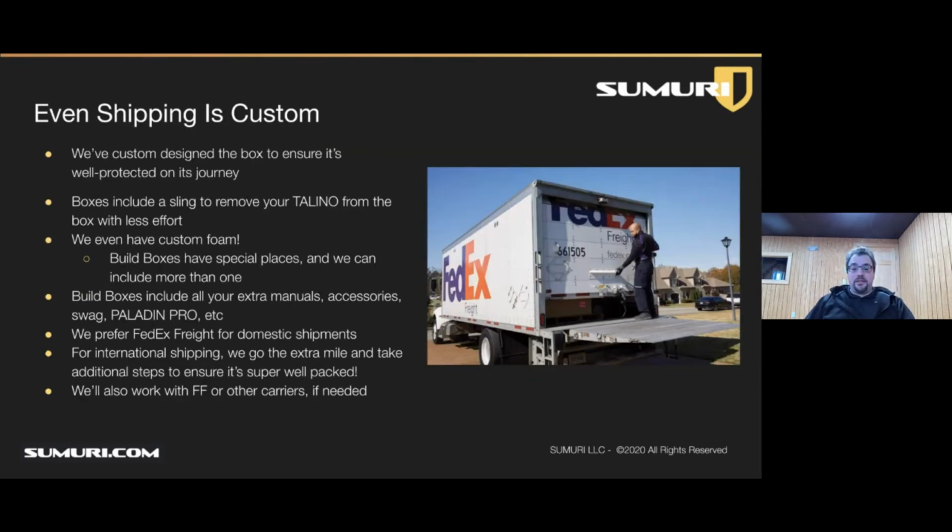Even the shipping on Talinos has been custom designed, and we went out of our way to make sure that it was an all-in-one solution, so that it all was part of the great experience that you get from purchasing a Talino. The box itself is custom designed. We even included a sling so that two people, when they're standing over the box, are able to physically lift it out of the box much more easily. We've designed custom foam for it, and there's even a special place to slot away the build boxes.